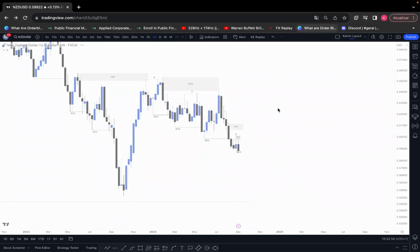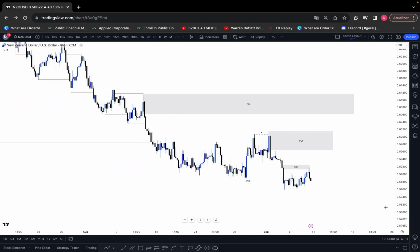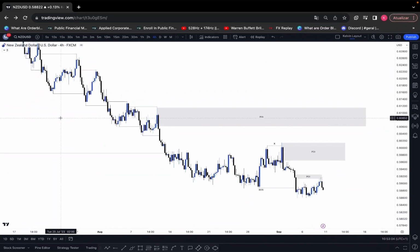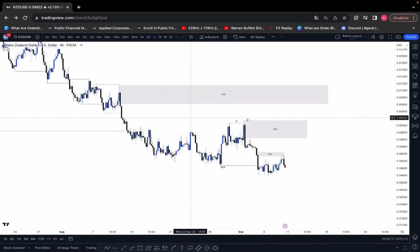Let's just quickly hop on the 4-hour, because as an intraday trader, that's basically what we need. So if we look at the 4 hour, just looking left, we can clearly see that the price action is beautiful on New Zealand dollar. Break, mitigation, break, mitigation, break, mitigation. All of those breaks are being mitigated. Price breaks structure, mitigates, right? So now price then broke structure all the way down right here.